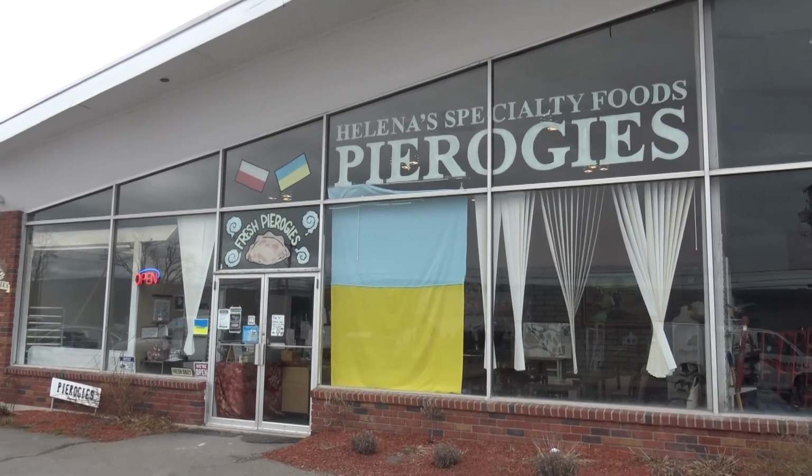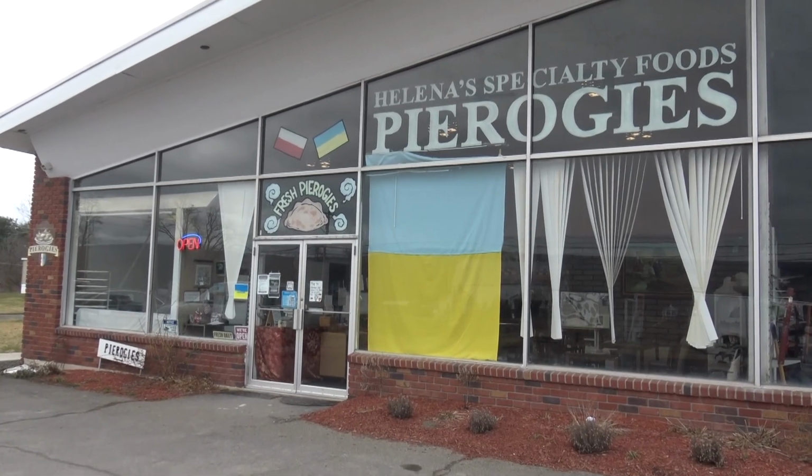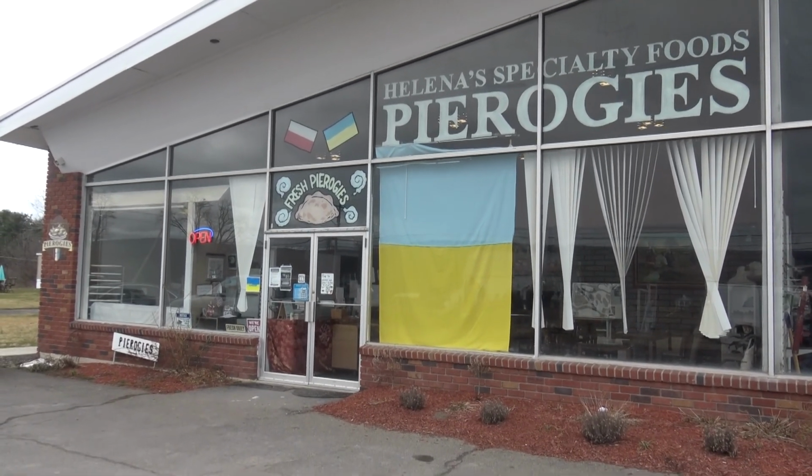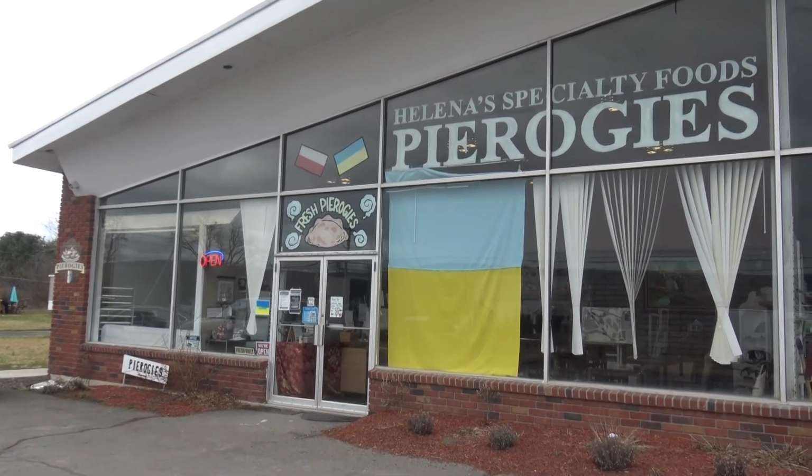So good. Come get pierogies. The food is delicious. And I like food, so when it's delicious, I'll admit it. I eat stuff that's not delicious and I'll eat it. But no, this was delicious. So good.